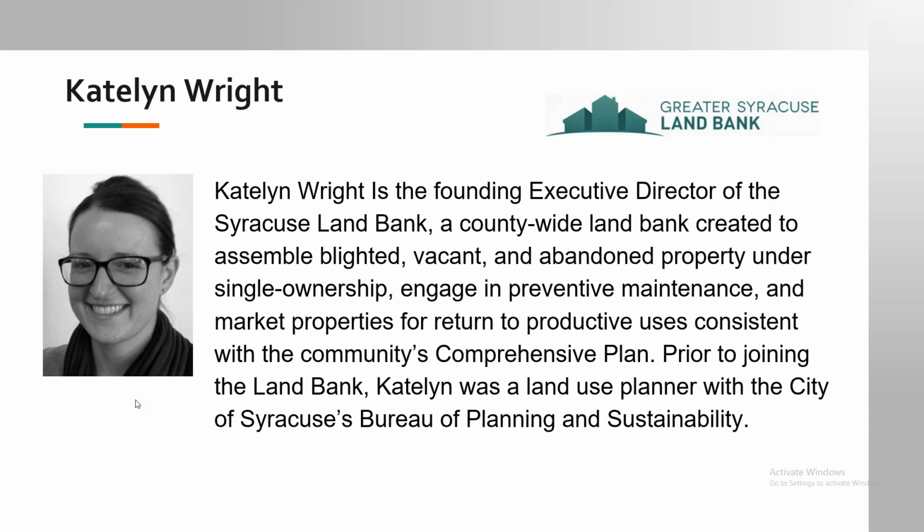Like I said, we are a public authority, so we're quasi-governmental. Our procurement guidelines give us a little bit more flexibility than if we were a municipality. Thank goodness that enabled us to move a little bit more quickly.